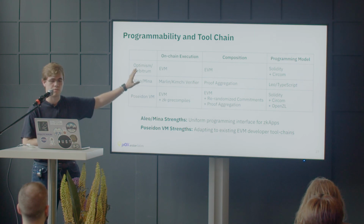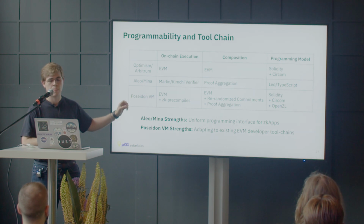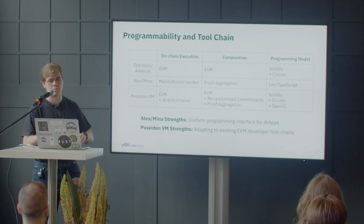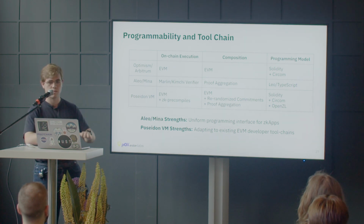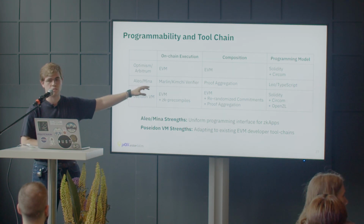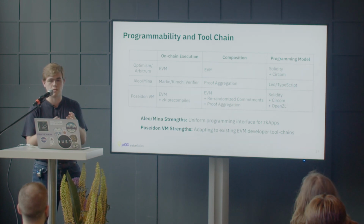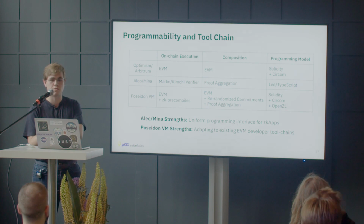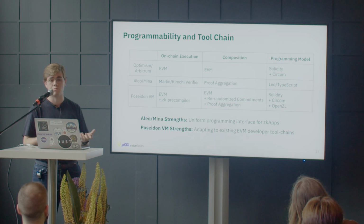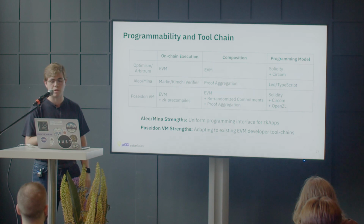And then Poseidon VM is somewhere in the middle, where we still want to have EVM as our main on-chain execution, but we want to support making zkApps themselves faster, not just trying to do something like Arbitrum, where we make everything faster by scaling everything. So this is the middle ground that we've chosen. At first, for composition, because we're making zkApps faster, we can use re-randomized commitments immediately to get composition at that level without having to resort to something like proof aggregation, right? In the future, we of course want to support it, but at first we use just re-randomized commitments.